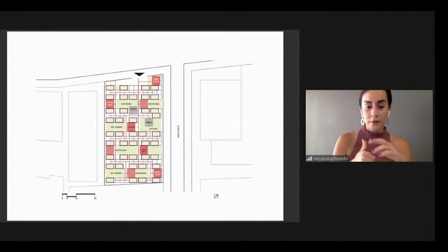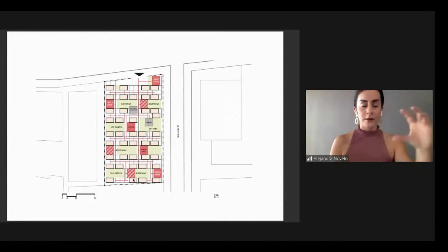You can see the ones that are striped are the restrooms, because these are service. At the same time, they're something that they just have to be there. Depending on this amount of living units, you have to have this restroom. So those are for sure.